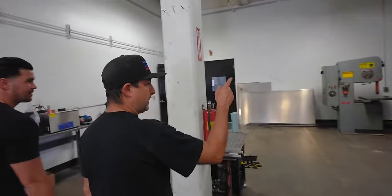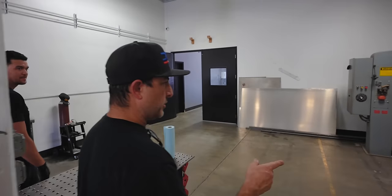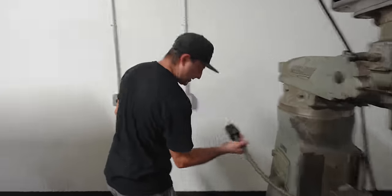We got the bandsaw and we've got the mill. So those both need to get plugged in. And the outlets here, again. So we got another four prong with a three pronger. Okay, so fab room, not happening today. We're gonna get done this week.